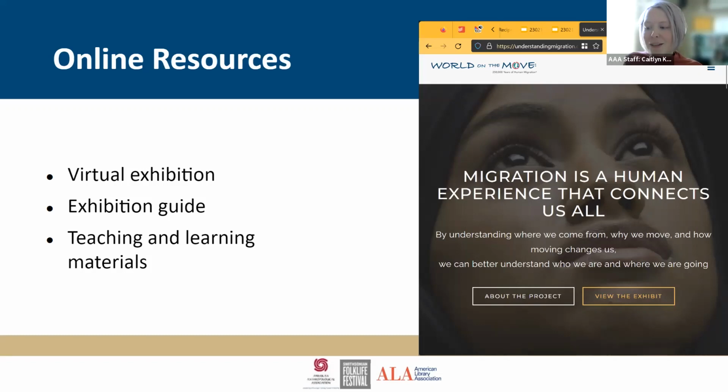Also, we have a community scrapbook, which people can submit their own photos, artifacts, stories, things that help share their journey of migration. And that's really cool. And we're working on putting all of those stories together too on the website.